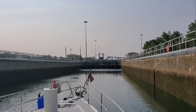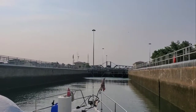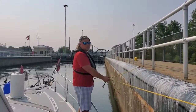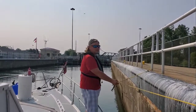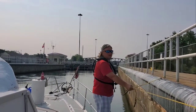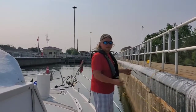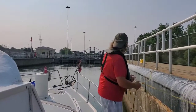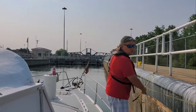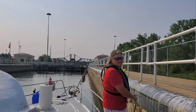Getting close over here. What? I said we're getting closer over here. Okay, I have something in my hand. All right. Yep, that's right. That is right. Best way. See, I told them we were going to work today. This is our work. The last lock.